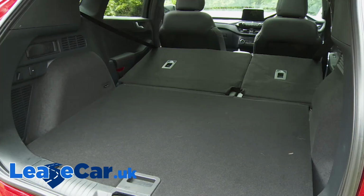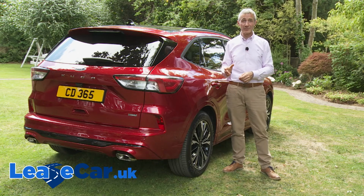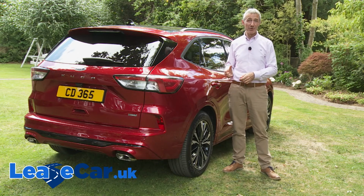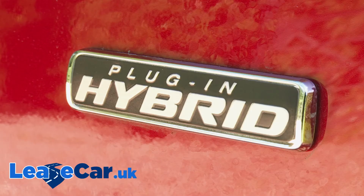Flatten the 60/40 split folding bench, and there's 1,481 litres of total capacity to the window line. This Kuga certainly required wider appeal if it was to expand its market share and push itself up market, and this third generation model's extra full hybrid drivetrain options delivered just that.